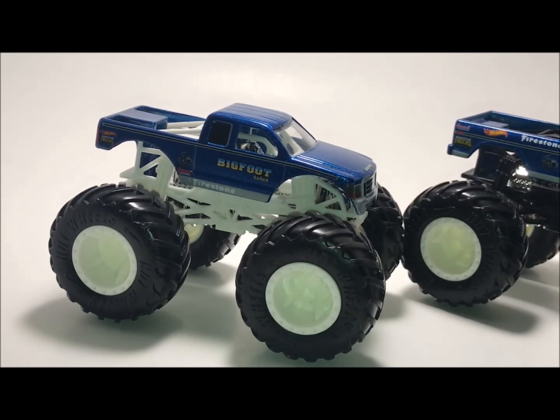If you're a fan of Bigfoot, or if you guys are just going to get this because Hot Wheels likes to rinse and repeat their designs apparently.